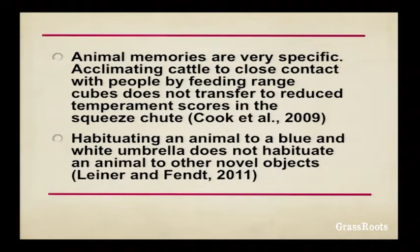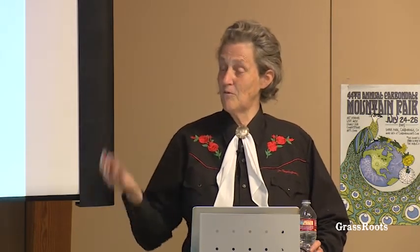Now, animal memories are very specific. Here are two scientific studies that show this. Okay, you get the animals all used to people feeding range cubes. That didn't transfer over to the corrals. You see, when you're a visual thinker, range cube feeding from a truck is a very different picture than corrals.